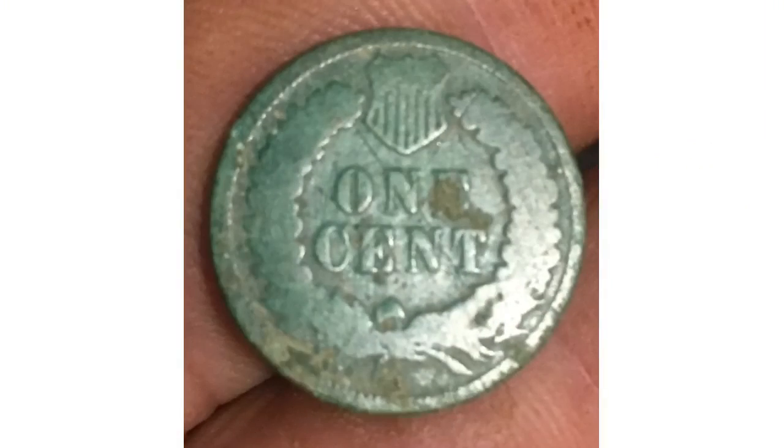I love these Indian cents. They're green, they're pretty. This is actually pretty nice. Sometimes they're so corroded, I guess the copper in them or whatever, and this wet soil we have here in central North Carolina really messes them up. But this is the nicest one I have so far. It's 1800s, so we know it's 18 something. So there we go.